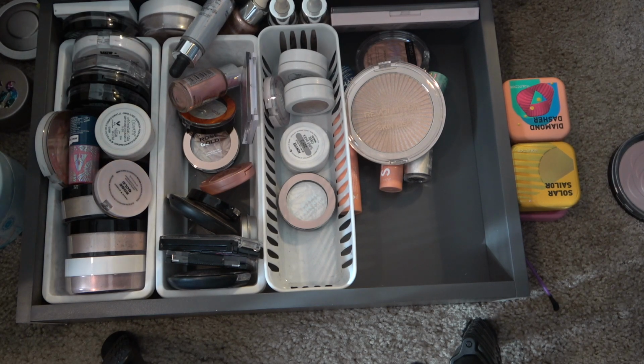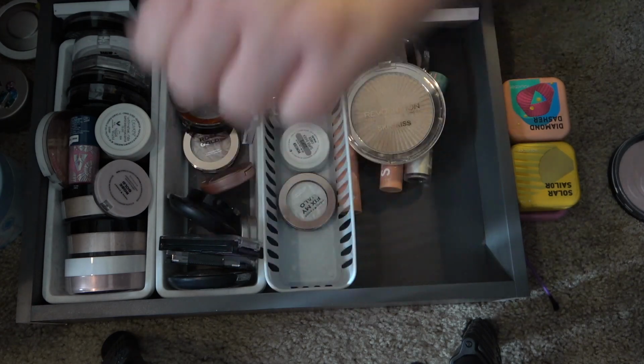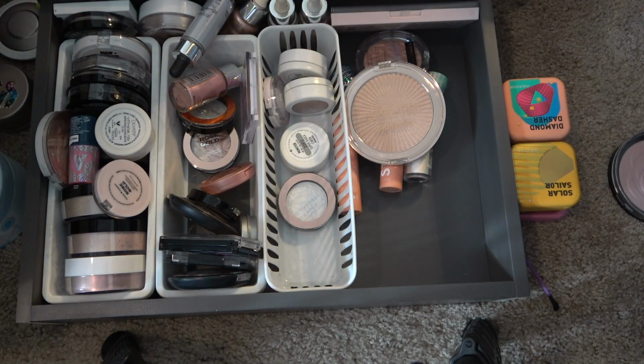Actually, you know what? It might be a bronzer once you get under the shimmer layer. That's definitely a bronzer. Actually, you know what? I think I'm going to keep that. I'm going to put it in my bronzers, though, because that's beautiful. I think I have it logged in my highlights, though, so I need to put that aside and move it. But yeah, I'm going to keep that in my bronzers.